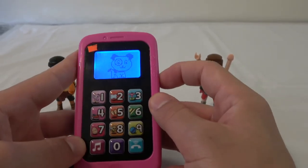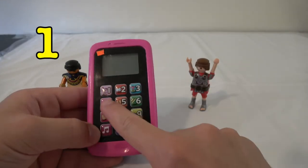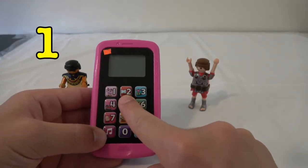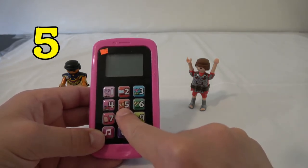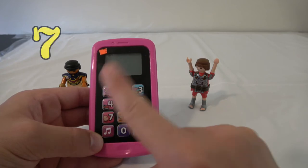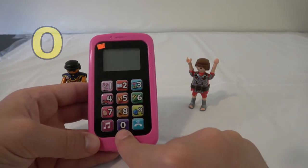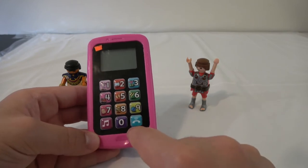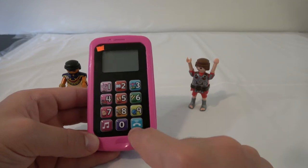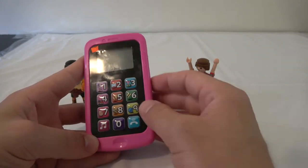Actually, before we start, I want you guys to name these numbers for me. This one is the number 1. This one is 2, 3, 4, 5, 6, 7, 8, 9. And then we have this 0 in the middle. And then we have this music icon. Then we have the phone. This helps you pick up the phone and also shut it off. So this is really, really amazing.